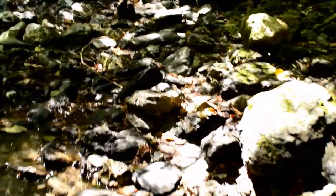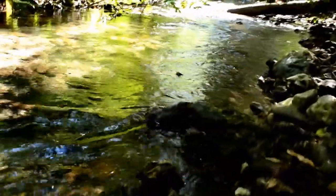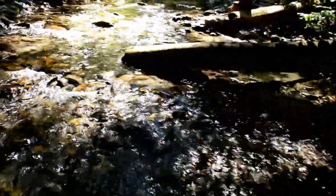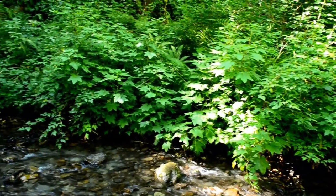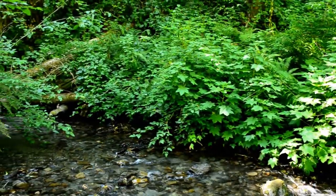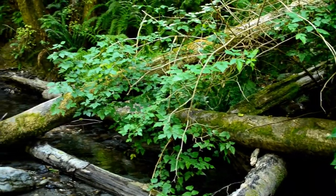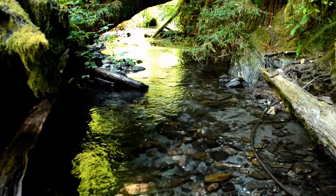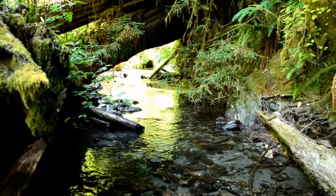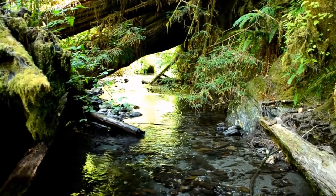There are bears and mountain lions in this area, but they shouldn't give us any problem. As much as these trees are. Behind me you can see some of the gigantic ferns growing through here. They're as big as I am.